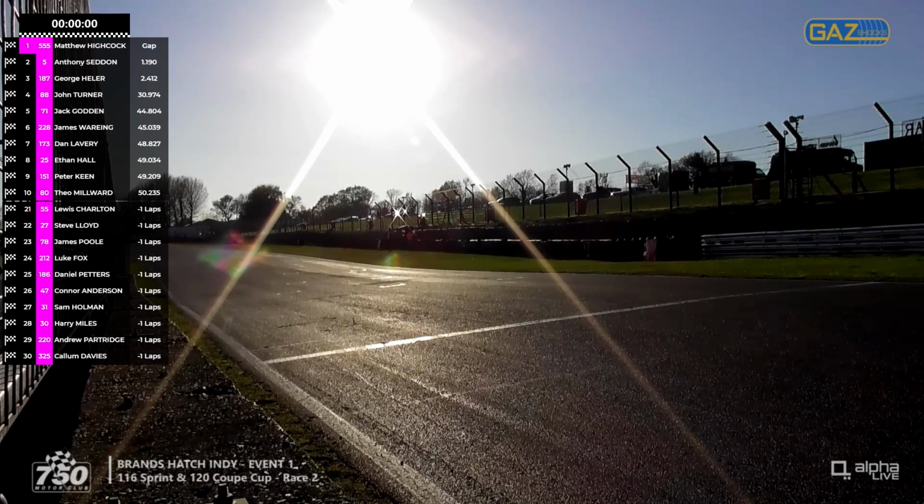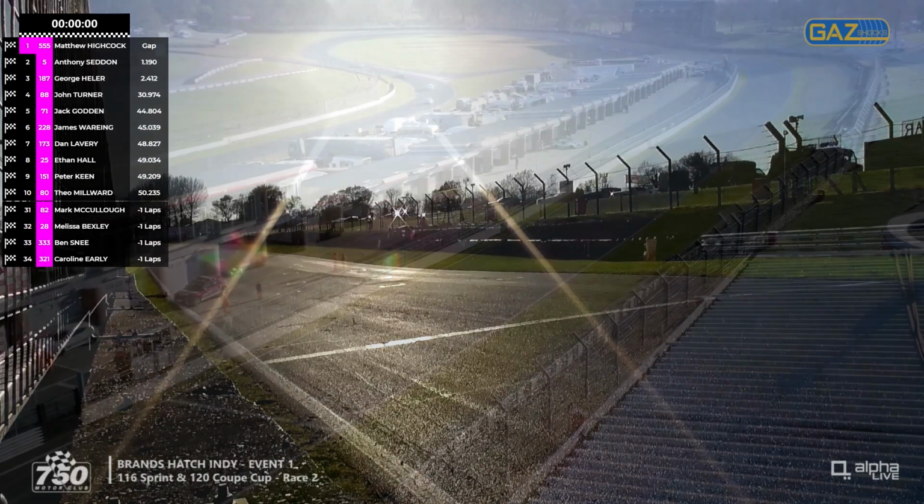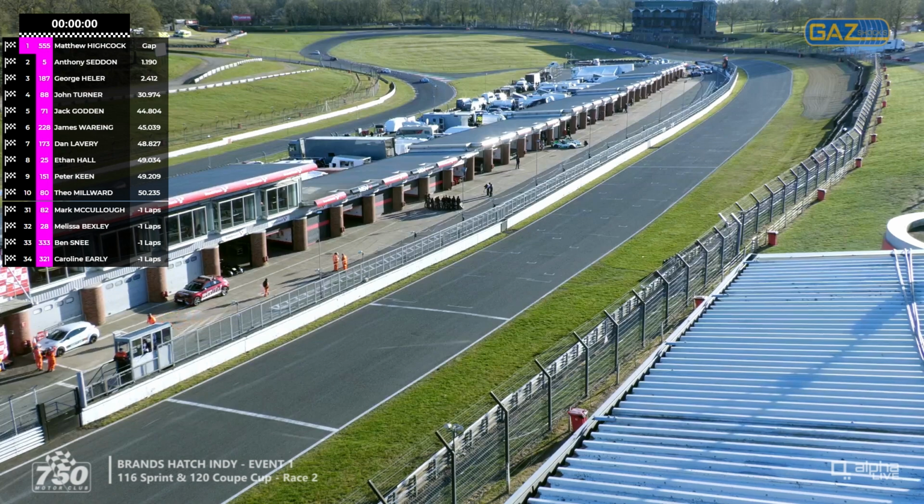Yeah, Millward undid himself really by tripping out over the curbs at Paddock Hill Bend, a couple of laps from home. Yeah, it could have been a stronger finish than 6th place for him. So I think that's all of the cars back in.